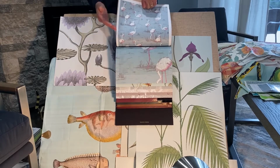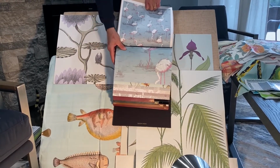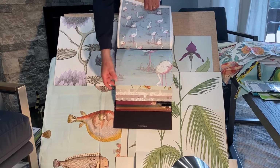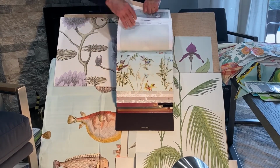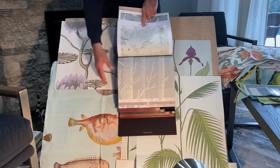So if I'm not calling out these patterns and you're saying, oh my gosh, go back to that one, tell me what that one is, you can always hit me up, let me know which one it was that you had liked, and I can identify it for you. Or, like I said before, you can go to our website.